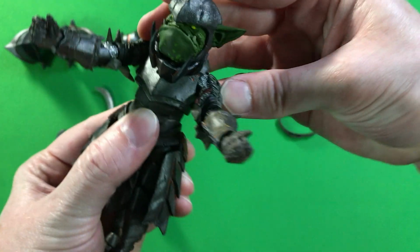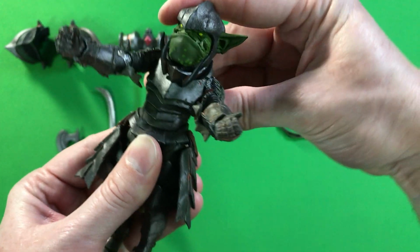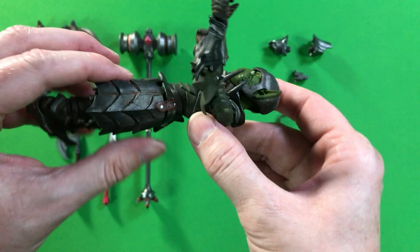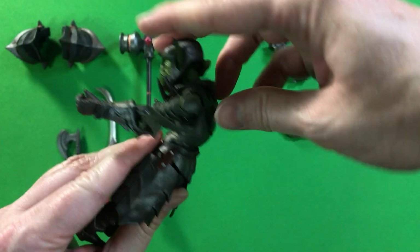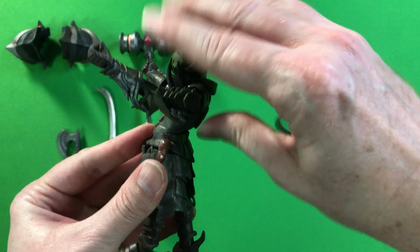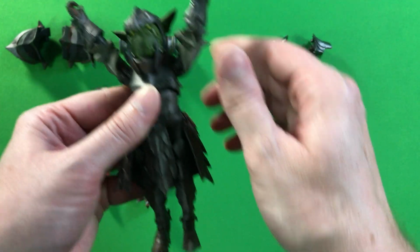And you even got some tilt action, which is really nice. You don't see that a whole bunch, at least on the figures I've reviewed. This is really nice. One of the great reasons why I love these Mythic Legion figures. Let's see if he's got some crunch action. Not too bad. You can make him kind of bend over some, and not too much going backwards, but just a little bit. Really nice. Let me put his arms up.